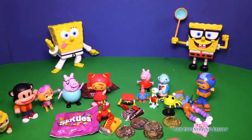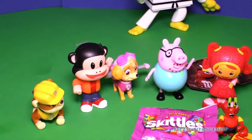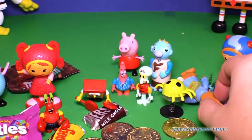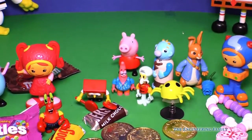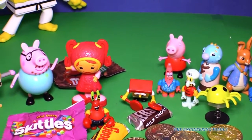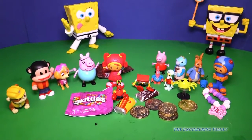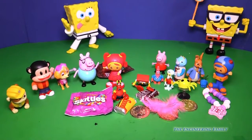Wow, look at all these fun things we found. We found Rubble and Julius Jr. and Skye. Daddy Pig and Millie and SpongeBob and Peter Rabbit fell down. What? Peter Rabbit. You know you can't fall down on the job. You're working. We found Wally from Wallykazam and Gio. What was your favorite one, assistant? Do you have a favorite? Uh-huh. Which one? Can you show me? The Skittles. You like Skittles? And the feather. You're pretty silly.